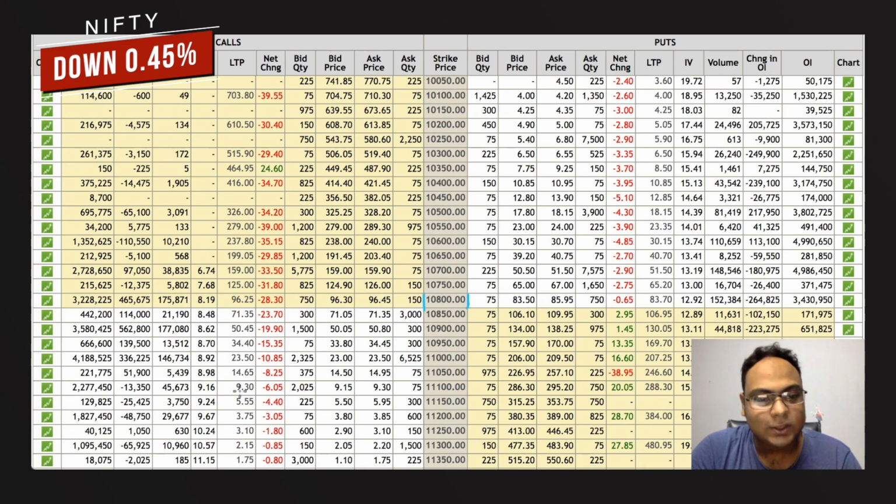Now let's look at the call side of the data first and see what it is suggesting. We see the highest open interest at the 11,000 strike, with an open interest of 41 lakhs. The change in open interest here is also quite impressive at 3,36,000, so 3,36,000 contracts were added today.